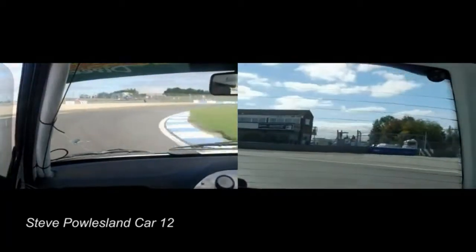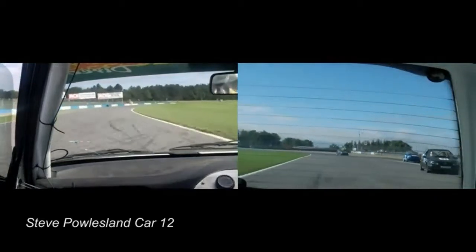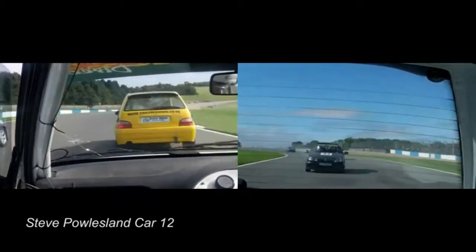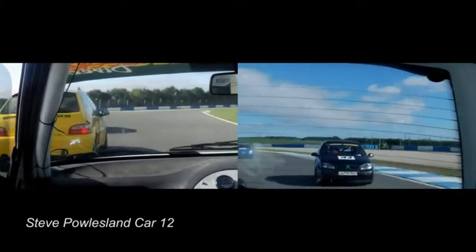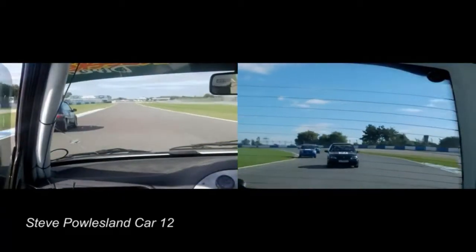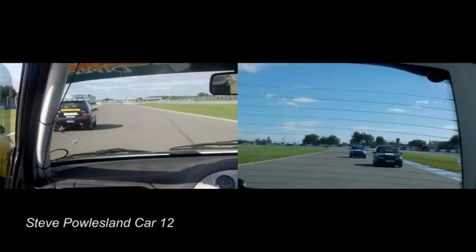start yet another lap. 13-minute plus 1 lap races in Stockcar. More contact between Tibbs and Steve there. Tibbs finds a way through and Pip Hammond. Hammond to the front of the group now. Close touring car style racing.